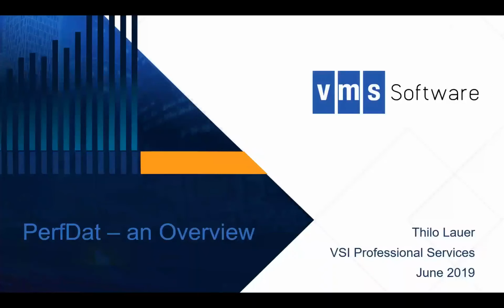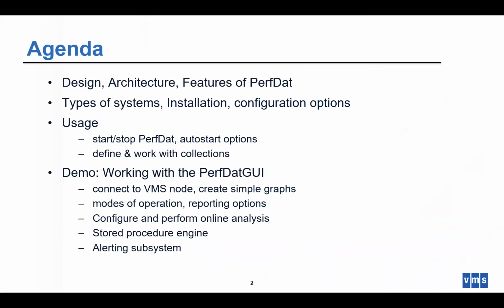Having said that, I would like to switch to my slide set, because I also wanted to have a short theoretical part before we jump right into the live demo I would like to present you. This is the short agenda. We will have a short look at the design and the architecture of PerfDat. We will explain the different types of systems, the installation and configuration options, but in a very brief manner. Then we will enter the demo.